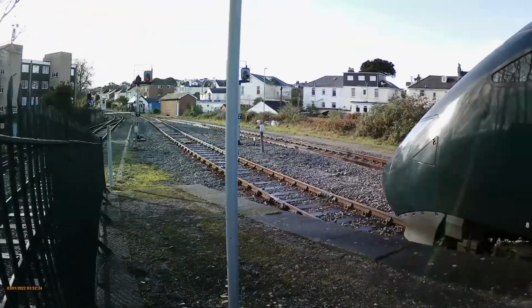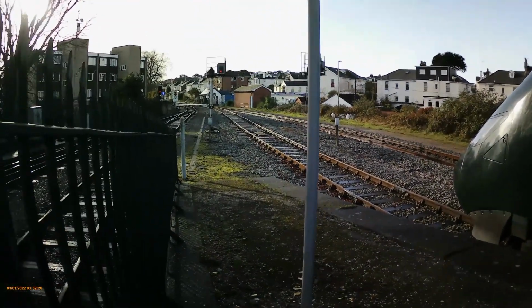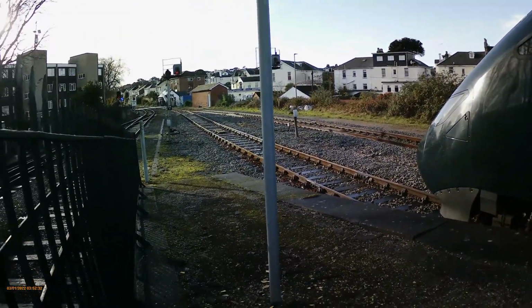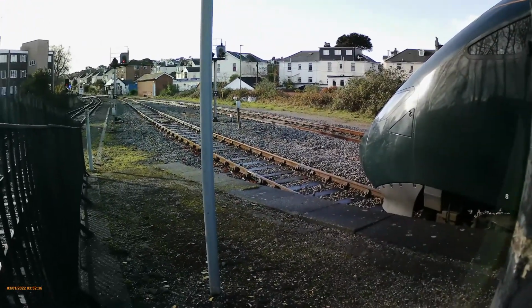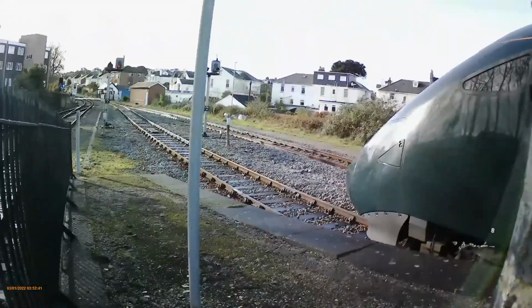Right, departing any moment now. We should have the service to Goodrington Sidings and back. This one's going out. The crossing over there has just gone down.